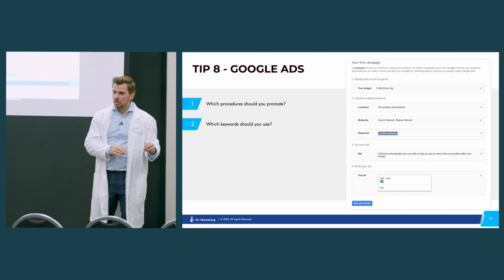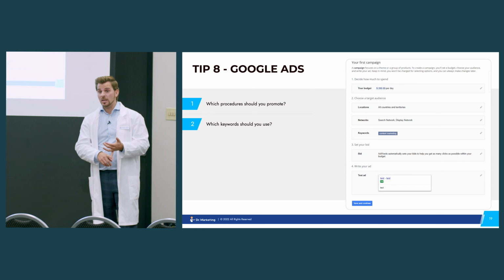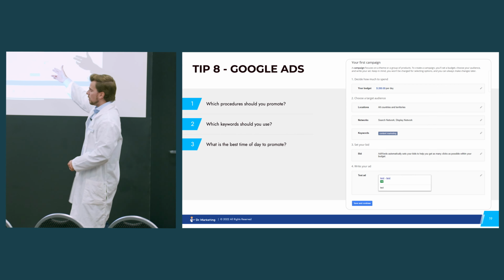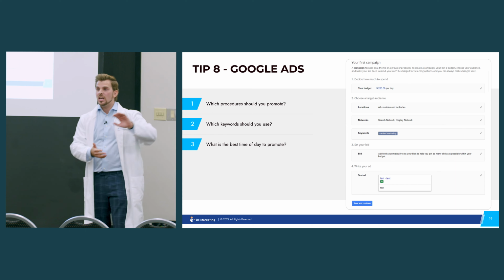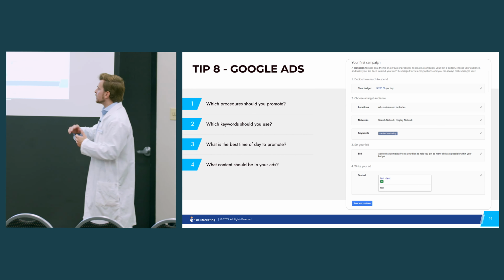Then there are negative keywords. Negative keywords are keywords that you do not want to show up for, like free, cheap, affordable, ODSP, I don't know, stuff that you don't want. So we got our keywords, we got our procedure. Best time of day. Typically you want to advertise 1 hour before you open, 1 hour after you close. Monday to Friday, 9 to 5, let's just say.